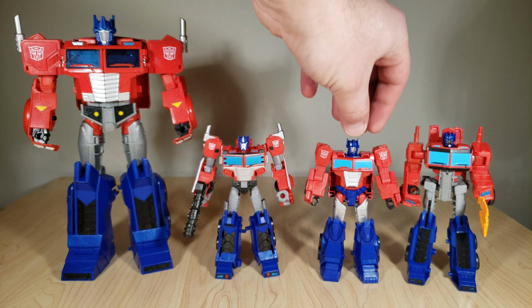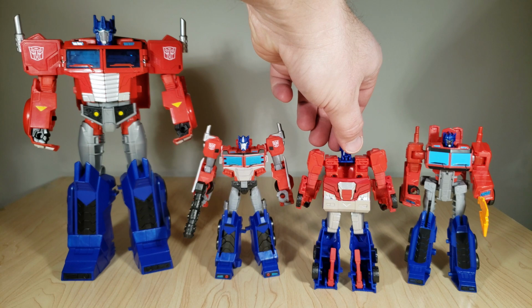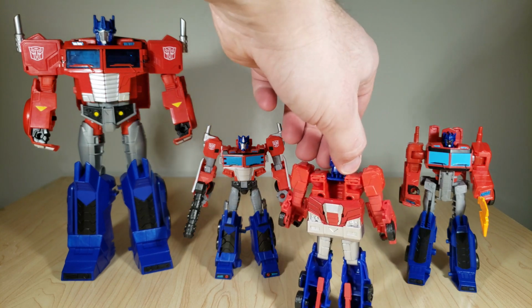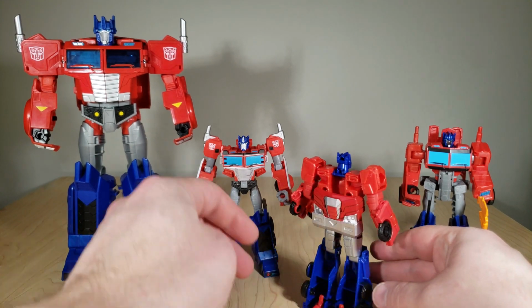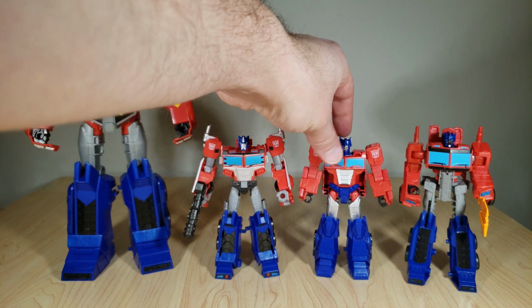Your All-Spark Armor is just a very, very simple toy. Cheats a lot of the transformation to the point where, like, half of the face of the truck cab is just hanging out on his back. I forgot to flip his little heel spur things down. He has those because of his armor. And overall, it's a simple toy.